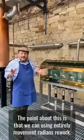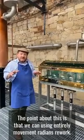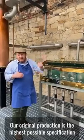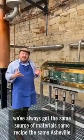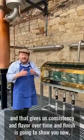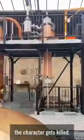The point about this is that we can, using entirely local ingredients, rework our original production to the highest possible specification, so that when we move into making our gin, we've always got the same source of materials, the same recipe, the same mash bill, and that gives us consistency of flavour over time. And Finn is going to show you now the Carter Head still.